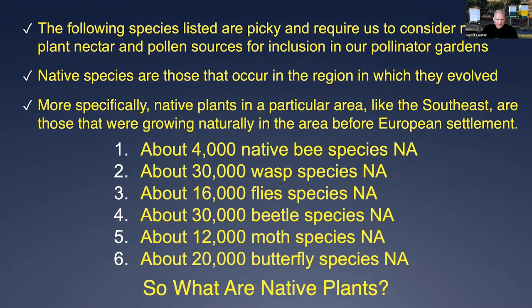So down below is a list of picky pollinators that require us to really consider a native source of plant nectar and pollen sources that we might consider including in our pollinator gardens. Native species are those that occur in a region in which they evolved. So these bees that we find, the 500 bees that have currently been identified in North Carolina, have been resident here for hundreds of thousands of years. More specifically, native plants in this area here in the Southeast are those that were growing naturally in the area before European settlement. That's one of the definitions.